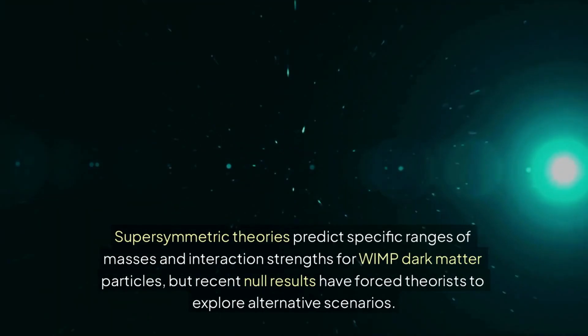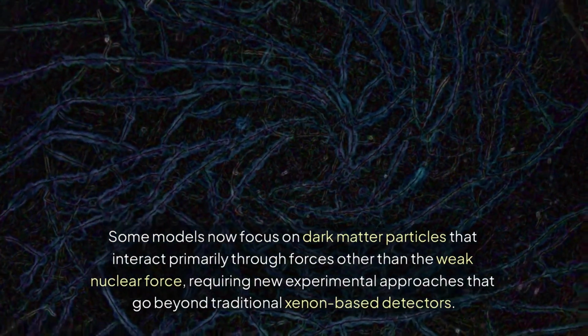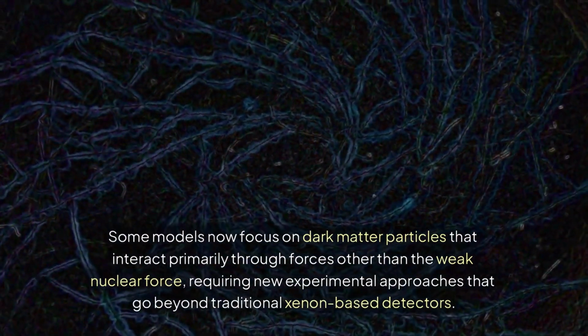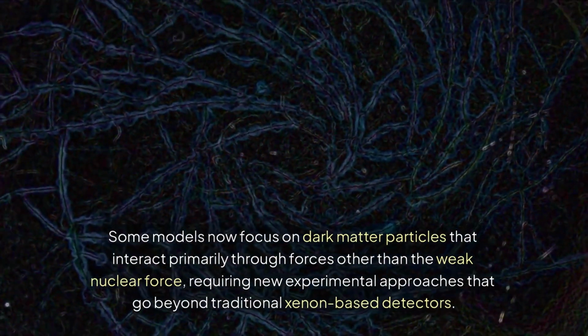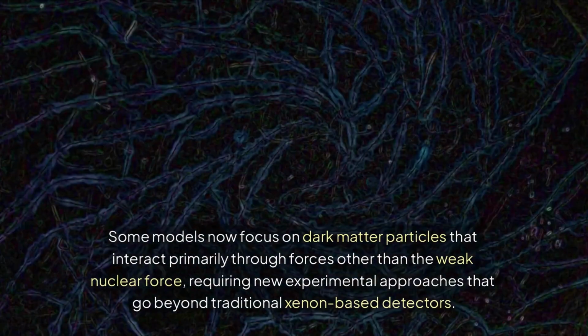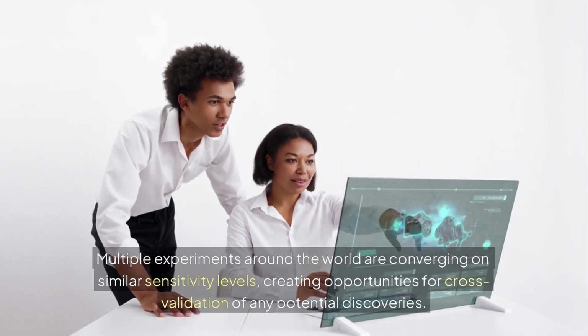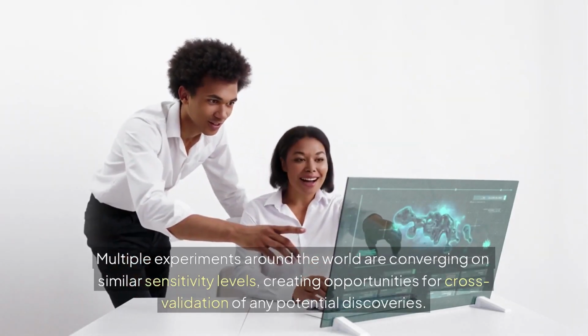Some models now focus on dark matter particles that interact primarily through forces other than the weak nuclear force, requiring new experimental approaches that go beyond traditional xenon-based detectors. Multiple experiments around the world are converging on similar sensitivity levels, creating opportunities for cross-validation of any potential discoveries.